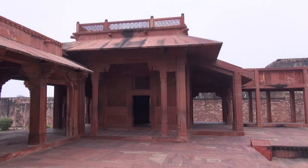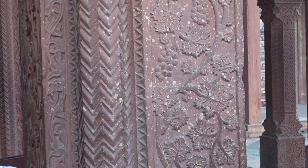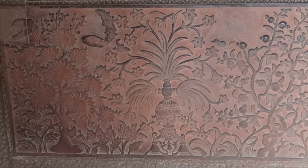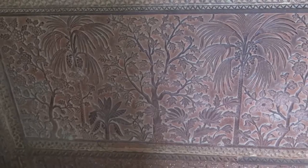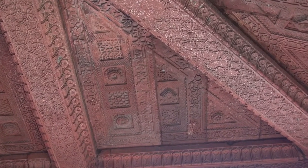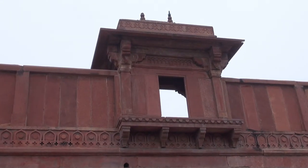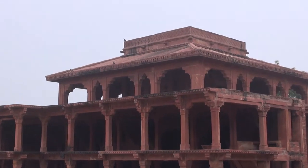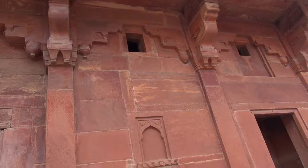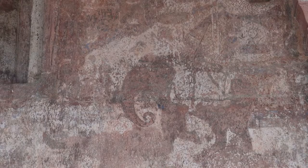The Turkish Sultana's house was probably used as a pleasure pavilion by two Turkish queens of Akbar. The interior of this house is as richly carved as the exterior. Hardly a square inch of space has been allowed to remain unattended. Khwabgah is the emperor's private chamber and library. Sunehra Makan, also known as Golden House, was built for the mother of Emperor Akbar.